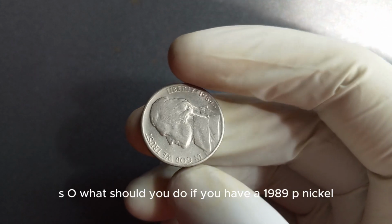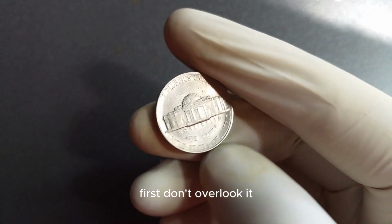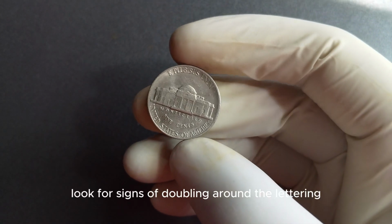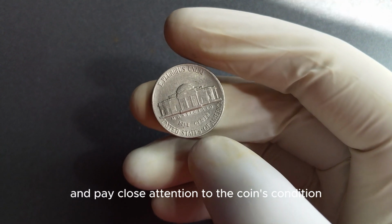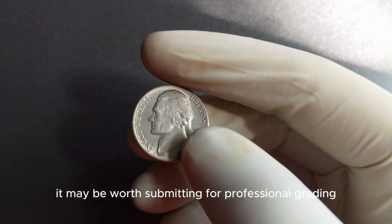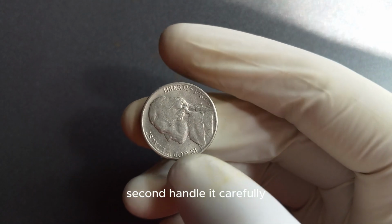What should you do if you have a 1989 P nickel? First, don't overlook it. Take it to a professional coin dealer or numismatist. Look for signs of doubling around the lettering or Monticello, and pay close attention to the coin's condition. If it appears uncirculated, it may be worth submitting for professional grading. Second, handle it carefully.